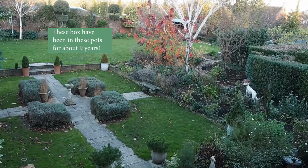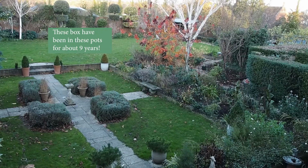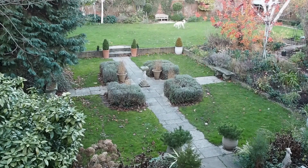I've had evergreen shrubs in pots for far too long. I've had a recent comment from Malti Maru who said, could you do a video on pots that don't need changing every season? And in fact, I have done a blog post on that, which I'll put into the description below. But my plants have been in their pots for years. For far too long, actually.